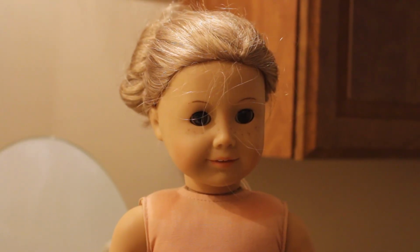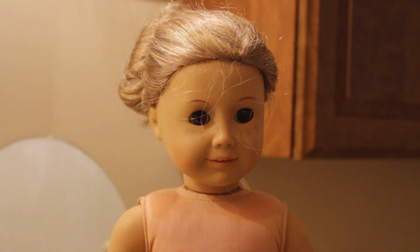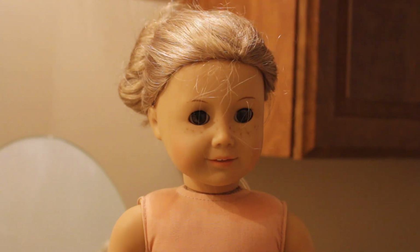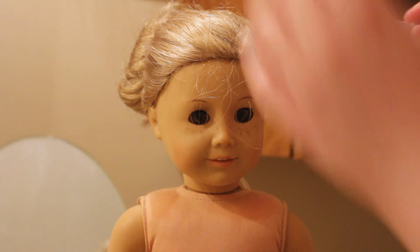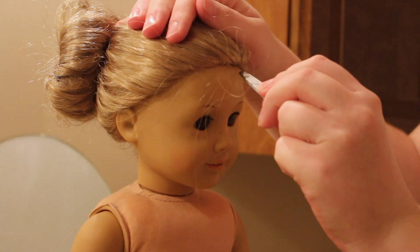Okay, so now as you can tell, we have moved on to the hair washing portion. I am just in my bathroom, but before I wash her hair, she does have a lot of these small little flyaways in the front of her head. So I don't know if you're supposed to do this, but I'm gonna take some tweezers and we're gonna fix this whole little flyaway situation she's got going on.